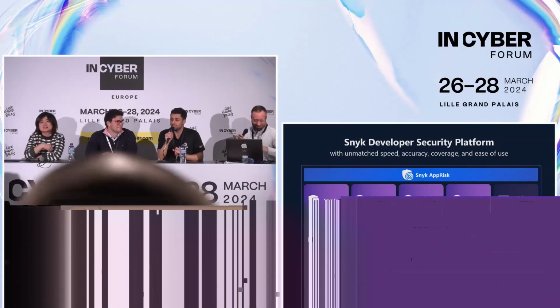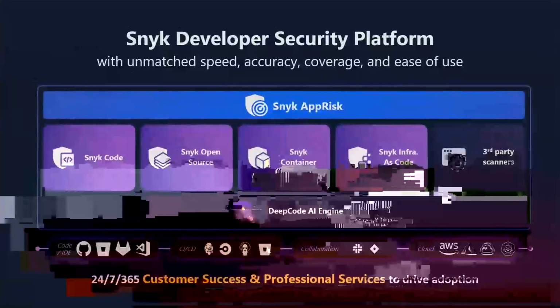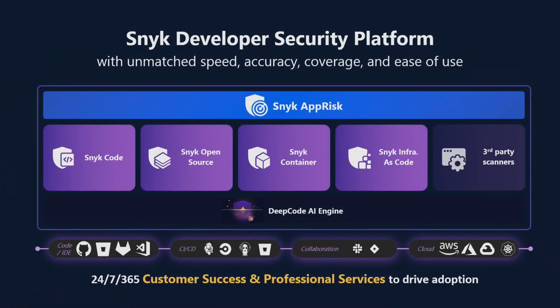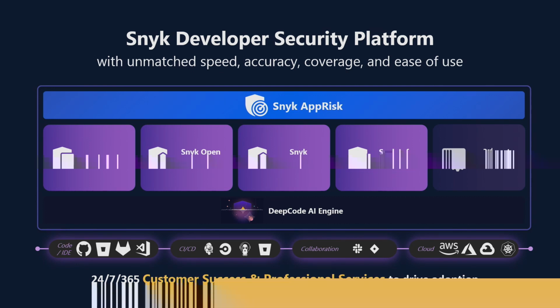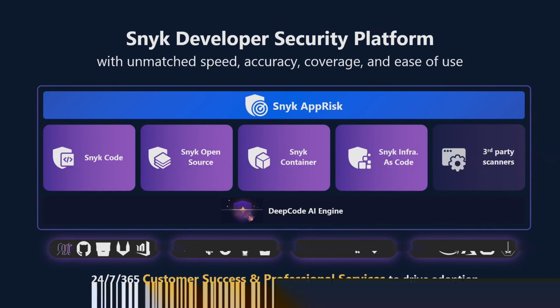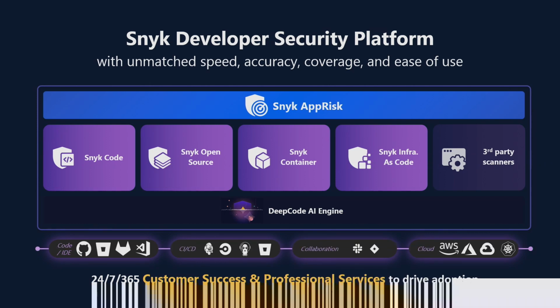Just to introduce Snyk for those who don't know about Snyk. We've been a couple of weeks before, just so that you understand a bit what Grace will tell you about and what she's been dealing with on the Snyk side. We're a developer security platform. What this means is that we help developers secure their applications, but also help security teams implement a DevSecOps process and govern their teams as well.